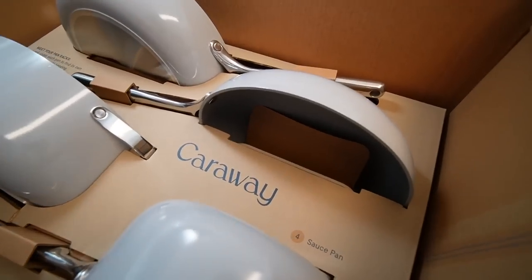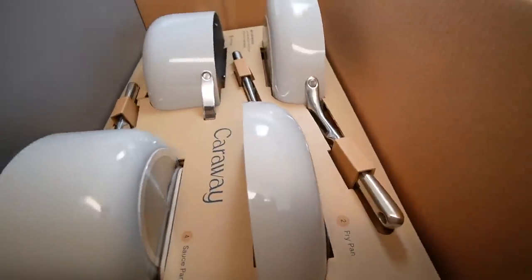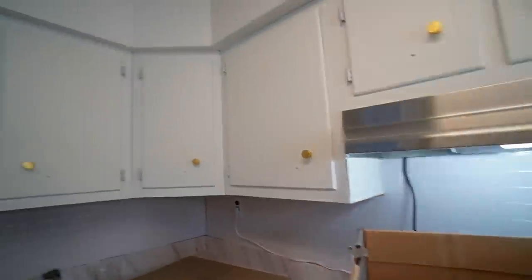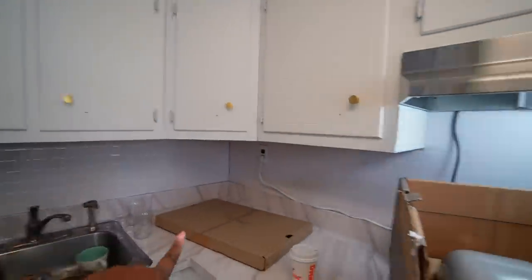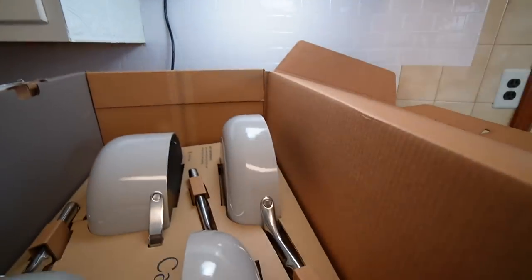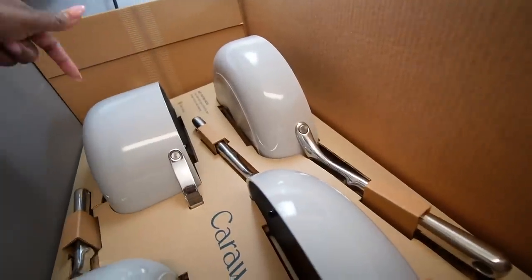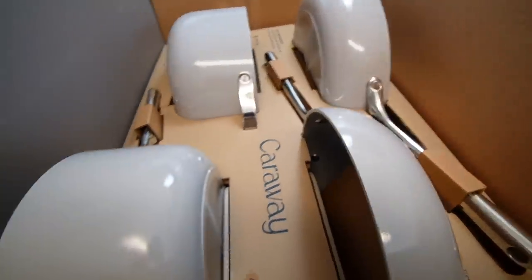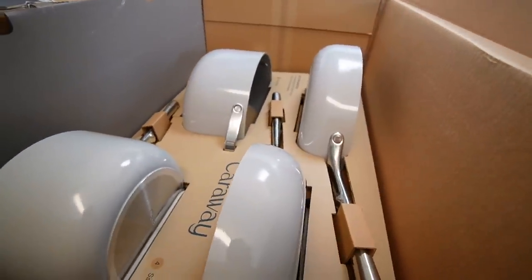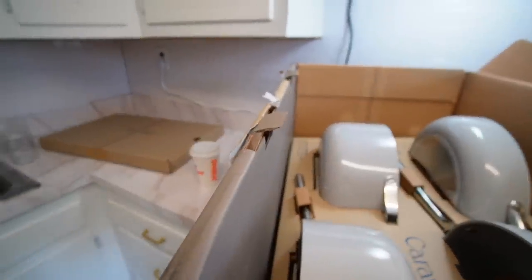I am obsessed. Okay, so we got the gray collection, obviously. And I think these will match the kitchen perfectly because I have a lot of gray in here, like right there, and then on the countertop, and also right here has some gray. So yay, I definitely cannot wait. It comes with a saute pan, a Dutch oven, a frying pan, and then a saucepan. So everything that you would possibly need for delicious meals comes in this set, which is amazing. And then I think these are the lids on the counter.